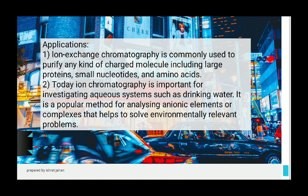There are various applications of ion exchange chromatography. Ion exchange chromatography is commonly used to purify any kind of charged molecule, including large proteins, small nucleotides, and amino acids. Today, ion chromatography is important for investigating aqueous systems such as drinking water. It is a popular method for analyzing anionic elements or complexes that help to solve environmentally relevant problems.